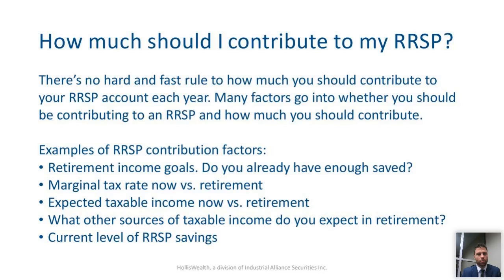If somebody's making $40,000 a year now, and they expect to be making relatively the same when they add up their pension, their savings, etc., in retirement, it may not make sense. It probably doesn't make sense for them to use RRSP accounts as a savings vehicle. That person would be better off using a TFSA.